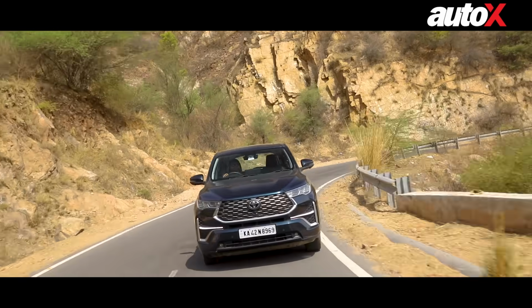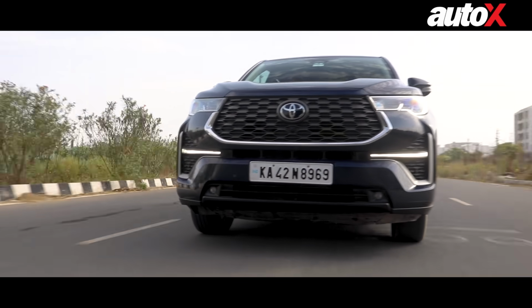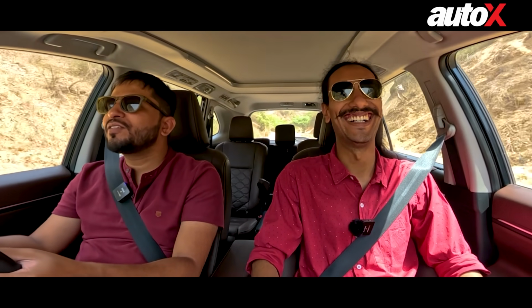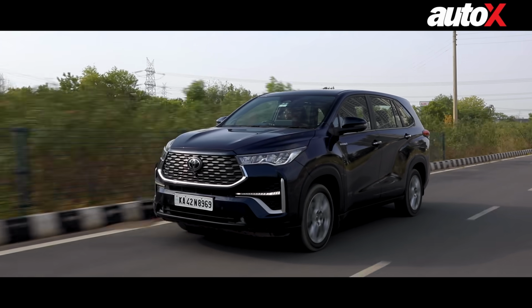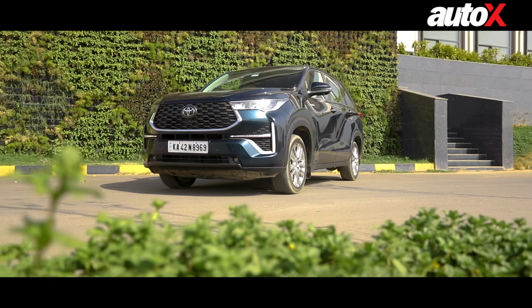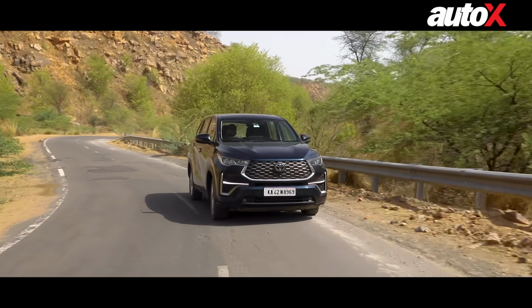Body control is quite tight. It feels quite low also, right? It doesn't throw you around. It's not wallowy. And the turning radius is also quite short, I think. It feels more car-like. You're right. I mean, that's what I noted. You even have paddle shifters. Yeah, I even have paddle shifters, and it's nice. It's also quite responsive. So overall, in terms of driving it, it definitely feels more car-like, and I think that's the advantage that it has over the old Innova, at least. I'm not sure about the Kodiaq.